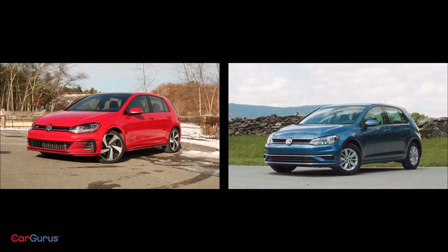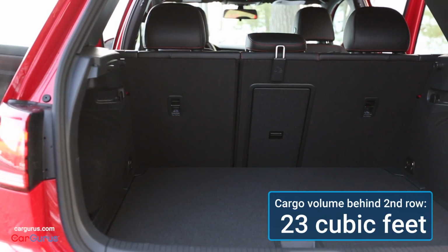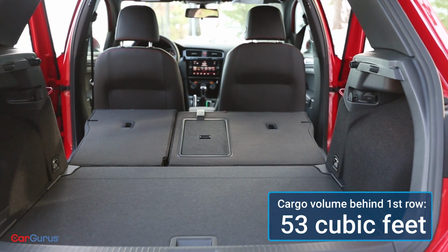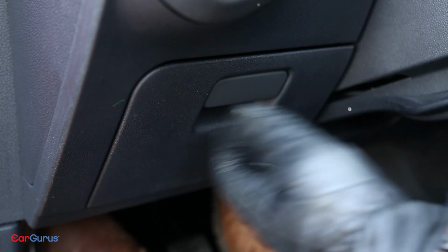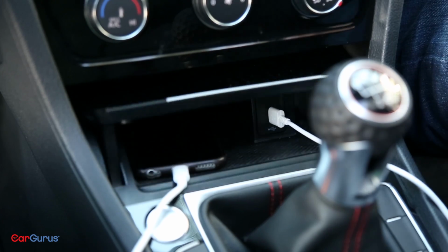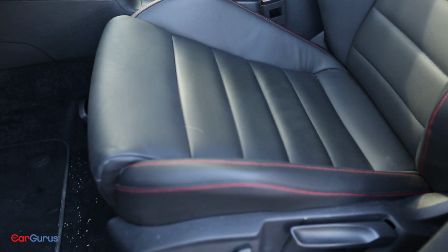The GTI is based on the Volkswagen Golf, which means it has 23 cubic feet of cargo space behind the rear seats and 53 cubic feet when you drop the rear seats. Up front, you've got a storage bin near the steering wheel, a center console bin, the center stack tray, and a drawer underneath the driver's seat.